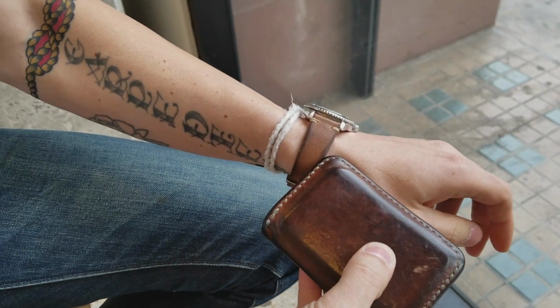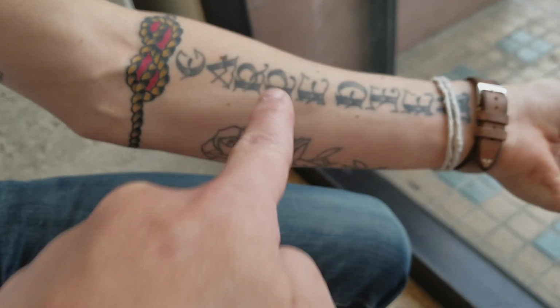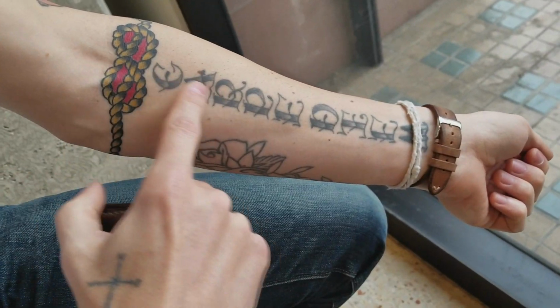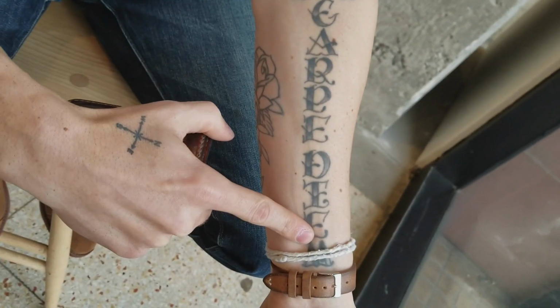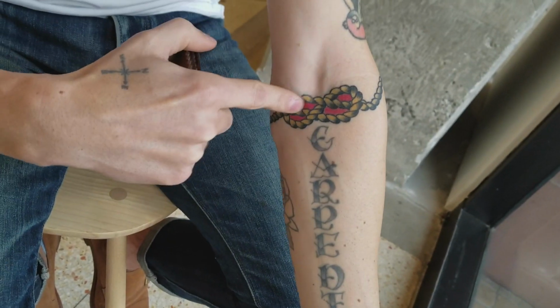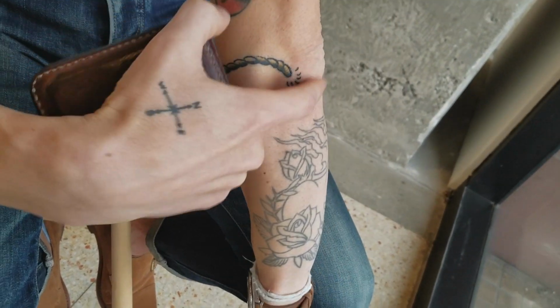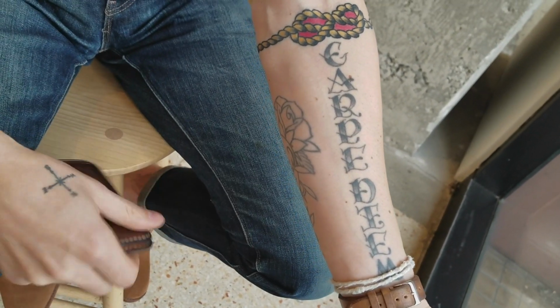So I have to talk about this quickly, because the tattoos are showing so visibly with your watch. What is that tattoo? This one is Latin, so this is Carpe Diem. This means seize the day in Latin. And this one is an old maritime kind of knot tattoo that's broken on the back. All my tattoos have a little story and purpose and meaning. I get them as they come to me.